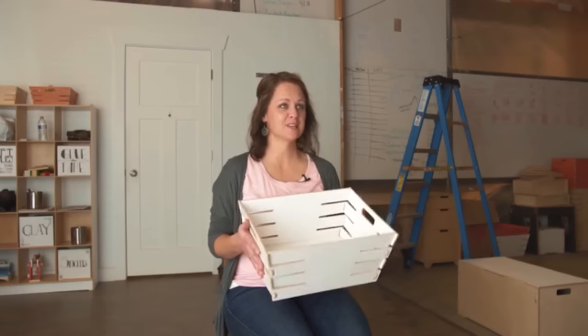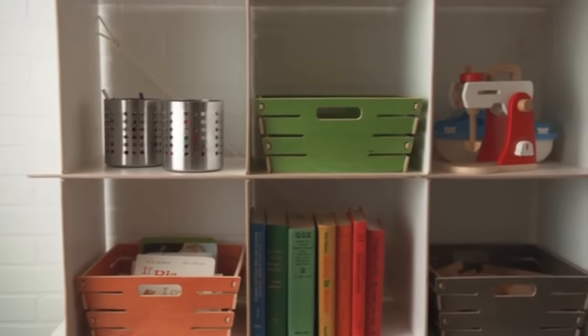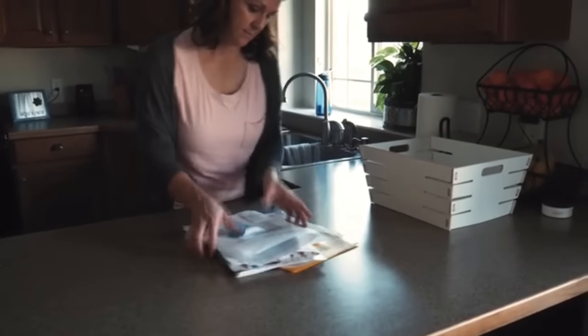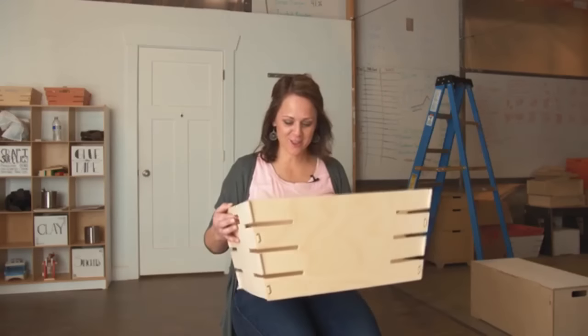So the medium size is perfect for the cubbies in our toy room. So many toys can fit in here. Also, my kids, they empty out their backpacks every day and they leave their homework and papers everywhere, and this is perfect for that. Ooh, the large.